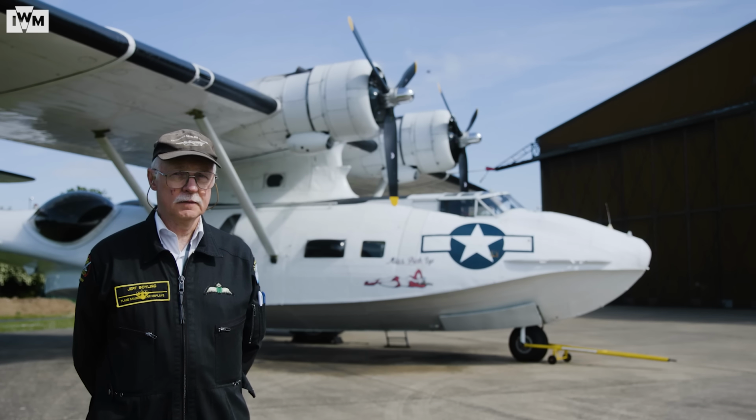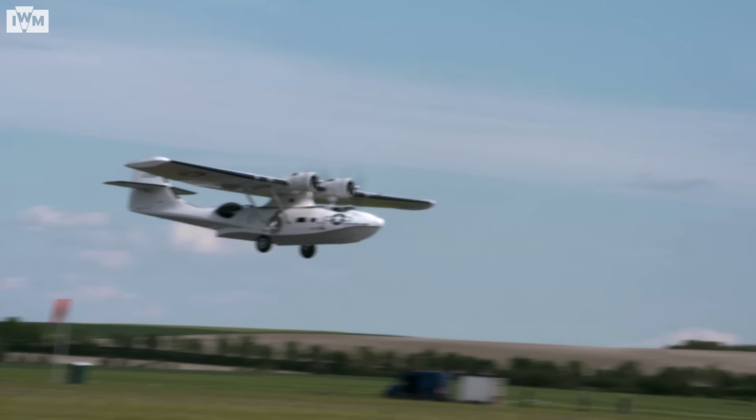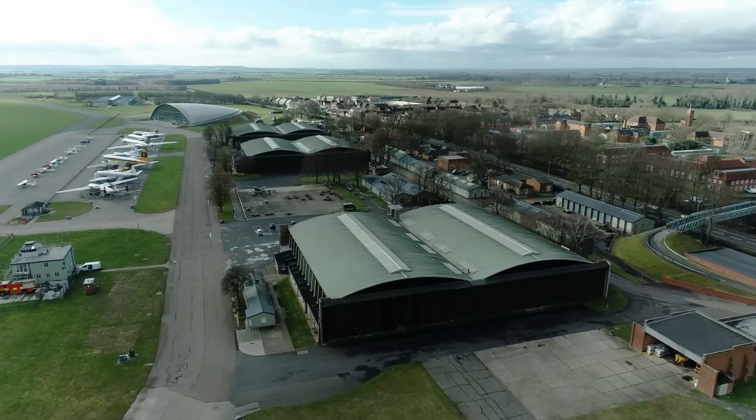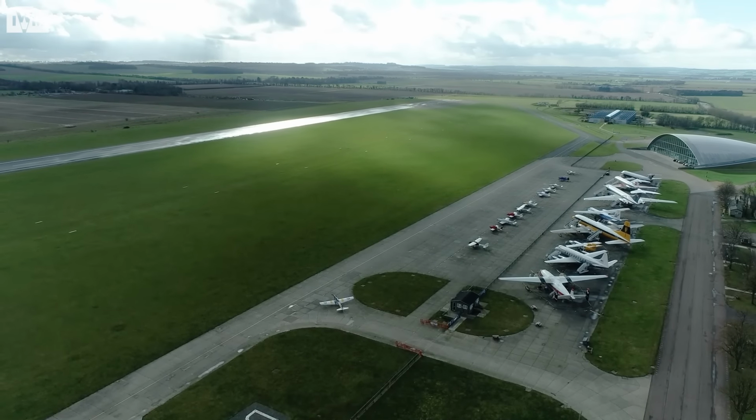Post-war, most of the pure flying boats were disposed of. The amphibian versions had a better fate, being more versatile. There are approximately 12 Catalinas still airworthy worldwide, so being privately owned, we are very pleased to be based at the Imperial War Museum, Duxford.